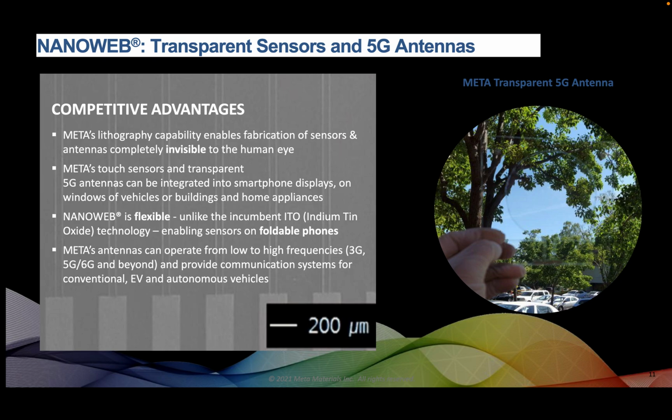And not only that, it can be used on folding phones because this NANOWEB is flexible. Right now, cell phones use a technology called indium tin oxide as their technology to bring electrical signals in, right? And unlike indium tin oxide, you can use this NANOWEB, which is flexible, so it can be used with foldable phones, right? The sensors are transparent. They can be touch sensors. They can be on smartphone displays, and so there's a large variety of applications here, and a large variety of different uses, right?